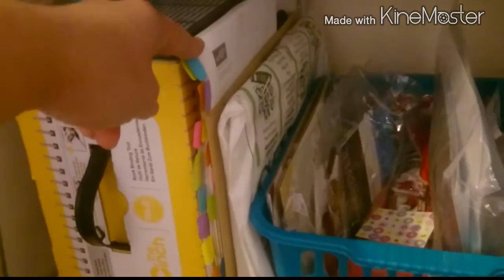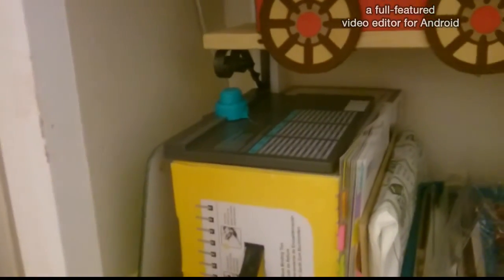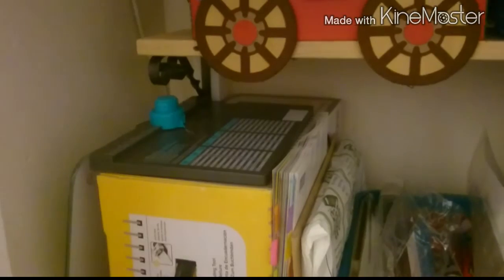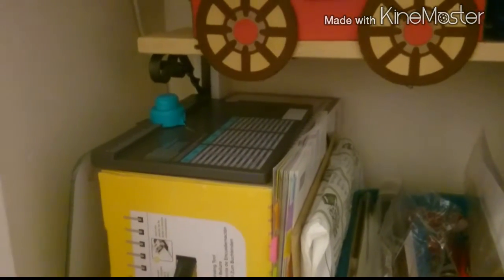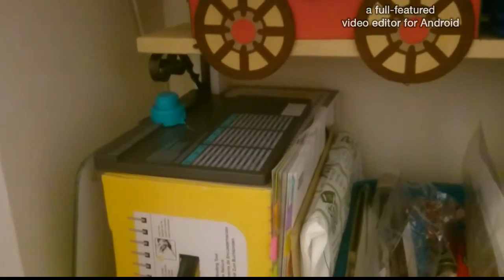Then this is my Stampin' Up catalogue, my envelope punch board, which I've now seen the We Are Memory Keepers 1, 2, 3 punch board, which is to make envelopes, boxes, bows. So I'm thinking that when that comes out in the UK, I might get rid of the envelope punch board and just get the 1, 2, 3 punch board instead.